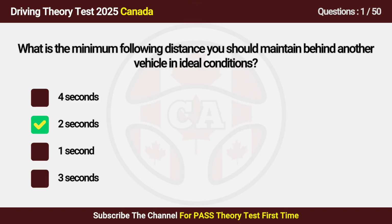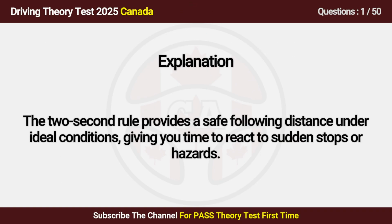Answer is B. 2 seconds. The rule provides a safe following distance under ideal conditions, giving you time to react to sudden stops or hazards.